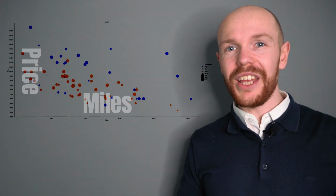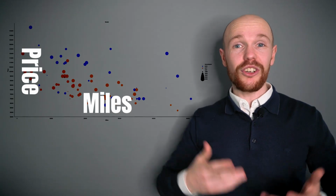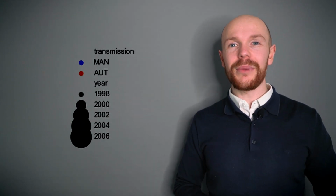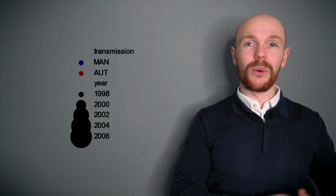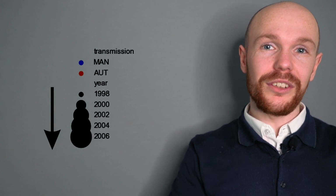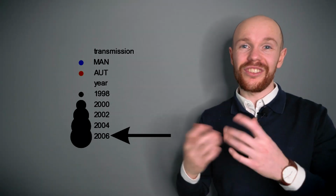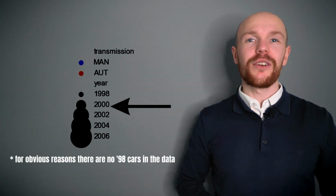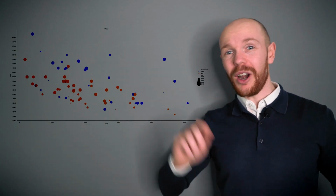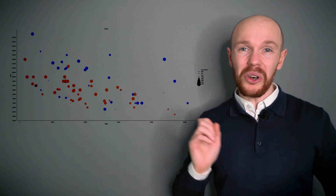You can see that we have still miles on the horizontal axis and price on the vertical axis. Each car in the market is again represented by a bubble, and the orange cars are the automatic ones and the blue ones are the manual ones. And the larger the size of the bubble, the newer the car is. Now you can see that the largest bubbles represent the cars from model year 2006 and that the smallest bubbles represent the cars from 1999. What is so great about this graph over here is that we can consider all the important aspects for the price of a 360.